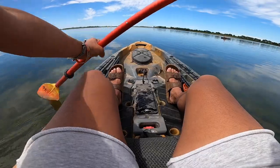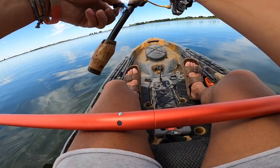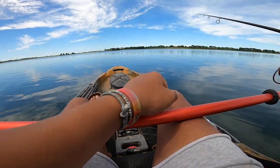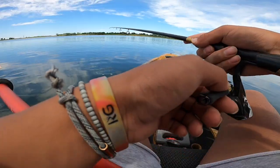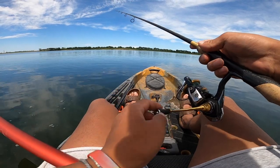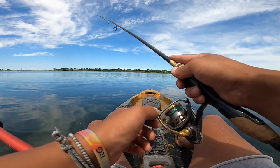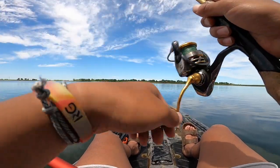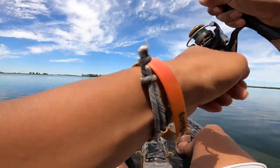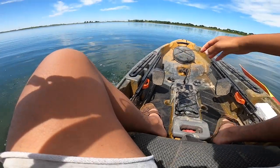Why don't we try the edge of this weed line first? Here we go. First fish. It's a walleye. First fish of the day. Nice little walleye, probably about 8 to 10 inches.